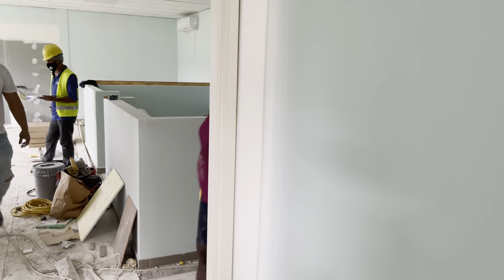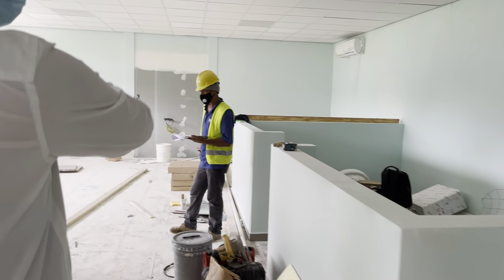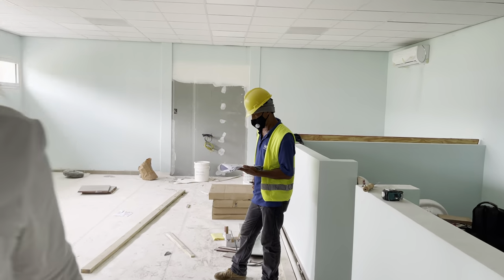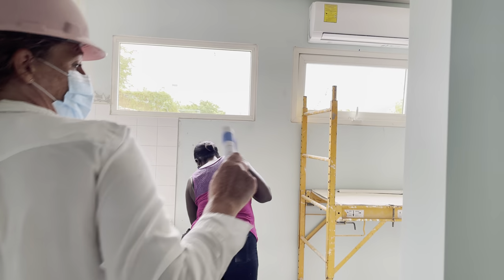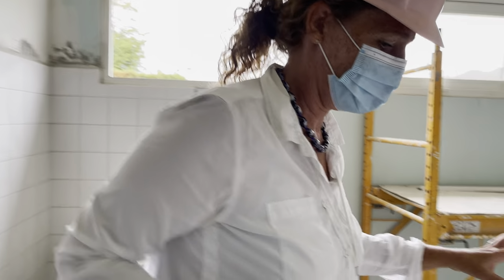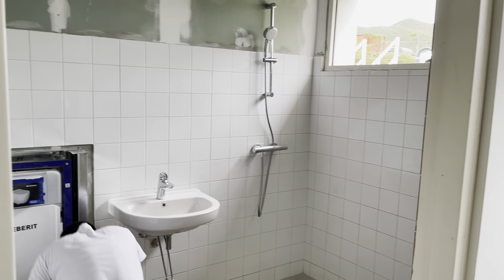Okay, the oncology department can facilitate 5 chairs in total. 4 of which will be in the common area, and 1 will be here in this separate area for the patients that are very, very sick. They have a separate area to treat one oncology patient with its own sanitary facility as well.